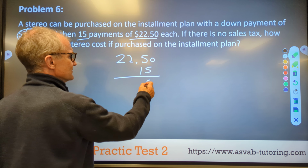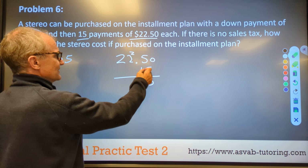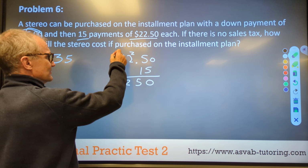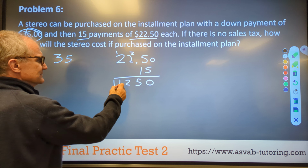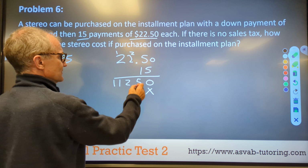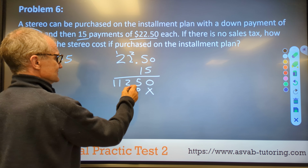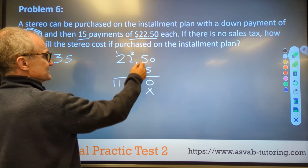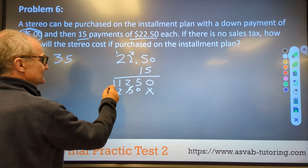5 times 0, 5 times 5, 25, carry the 2. 5 times 2, 10, plus 2, 12, carry the 1. 5 times 2, 10, plus 1, 11. My placeholder, 1 times 0, 1 times 5. Uh-oh, pen's fading out. Hopefully the stereo works better than this. 1 times 0, 1 times 5, 1 times 2, 1 times 2.